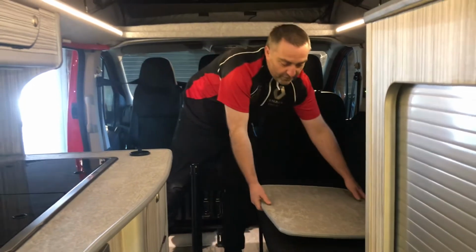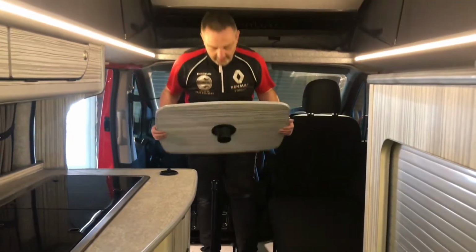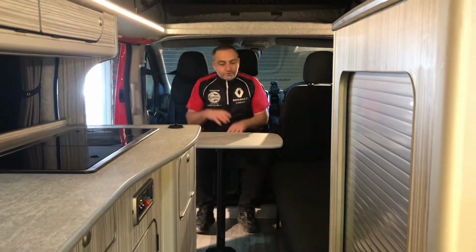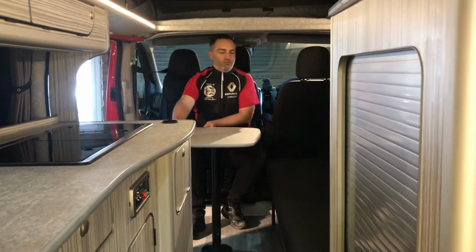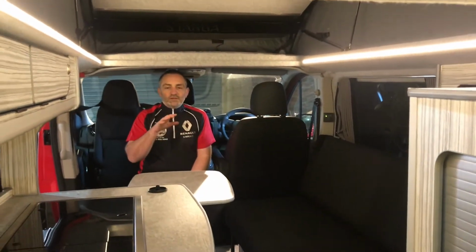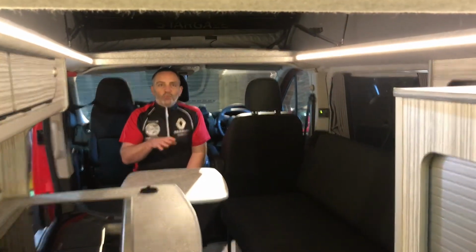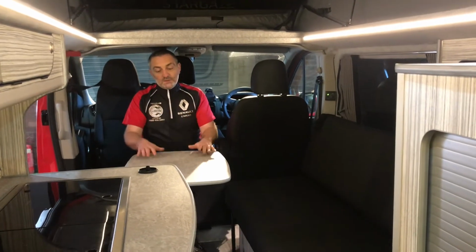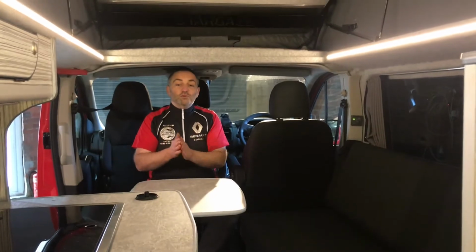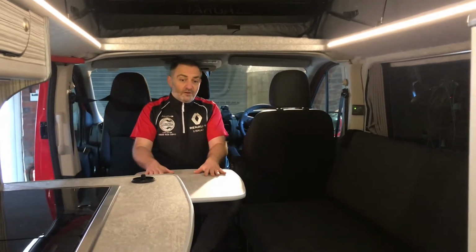Simple, the table's very simple, it just screws together and it's very well secured, like so. So now all of a sudden you can either sit here, you can move it round, you can sit there. We don't necessarily mount the tables for you, we wait till you come in. This particular customer wanted their table to be positioned here, so obviously we've fulfilled that wish for her.